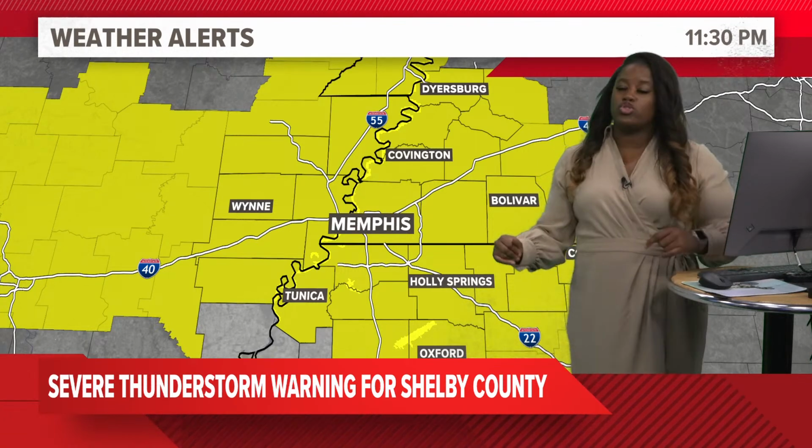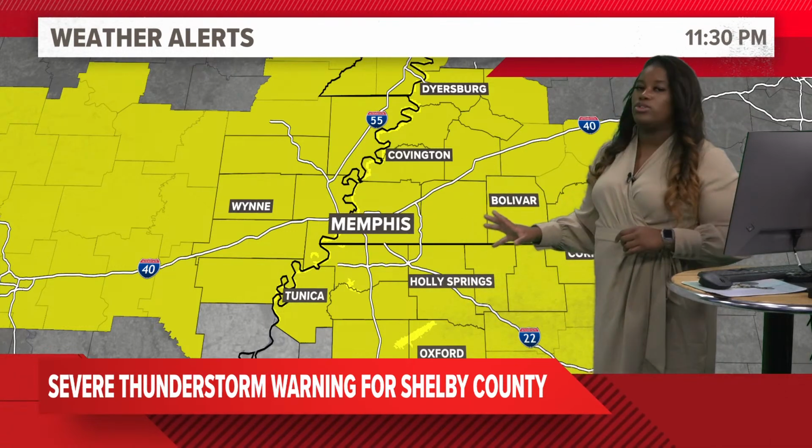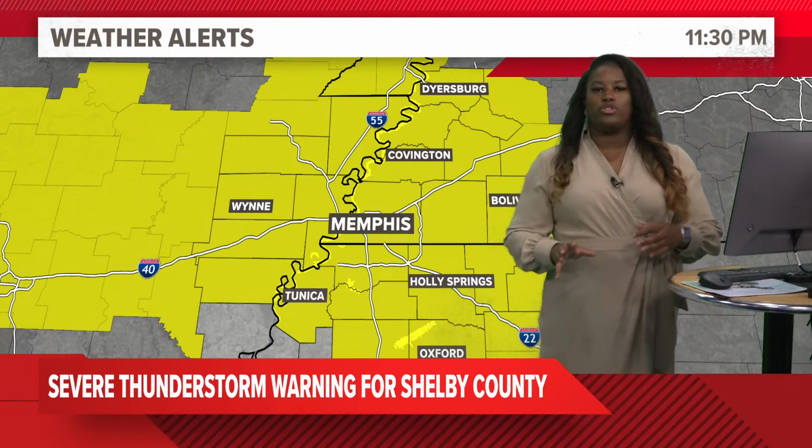severe thunderstorm warning issued for Shelby County. As of right now, it looks like things are winding down just a little bit. We're going to keep our eye on the storms.